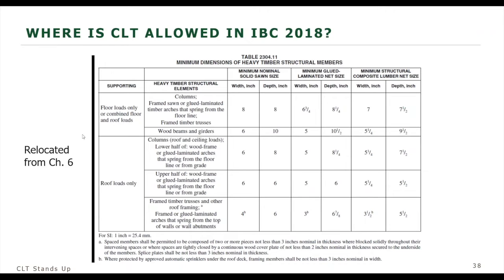Chapter 23 is wood. And so here's the table under the 2018 IBC that you would see. Now, under the 2015, this table was this much information. Under the 2018, it's been expanded to provide more information to more easily read the requirements of heavy timber construction and the minimum dimensions. In this table, it provides minimum nominal dimensions for solid sawn lumber. For example, 6x6 is what we would call sawn lumber, which is 5.5 inches by 5.5 inches. And then we have glue-laminated net sizes. That's the actual size, or the minimum size for the glue-laminated net size. And then we also have it for structural composite lumber.